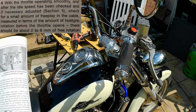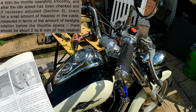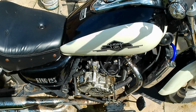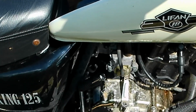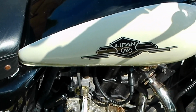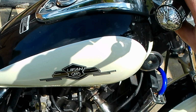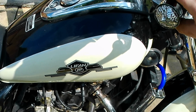Check for small amounts of free play in the cable, measured in terms of amount of twist grip rotation before the throttle opens. There should be about 2 to 6 millimeters of free rotation. I don't know if you're going to be able to see, but the carburettor is there, the little throttle. If I twist this, you can see it moving, and there's a tiny amount of twist on it before, but it's literally about 3-4 millimeters, which is within spec.